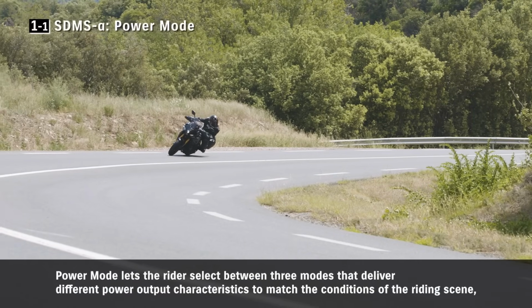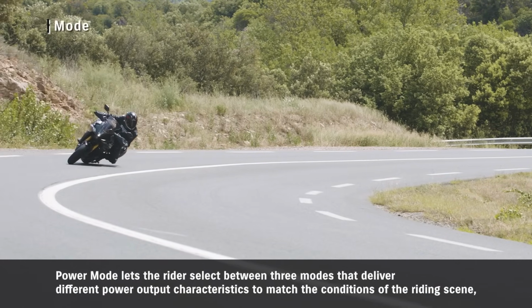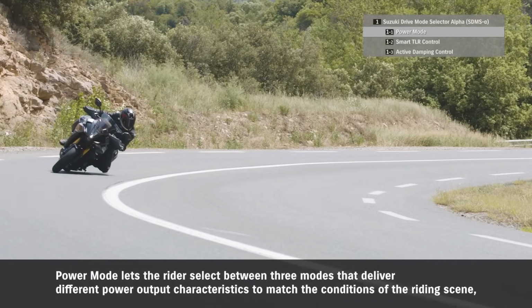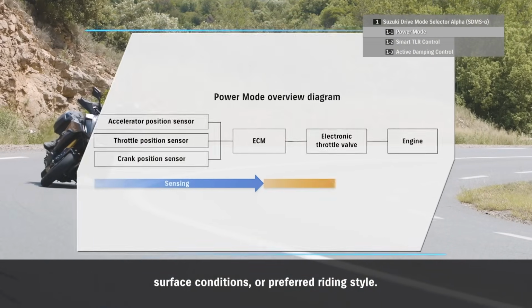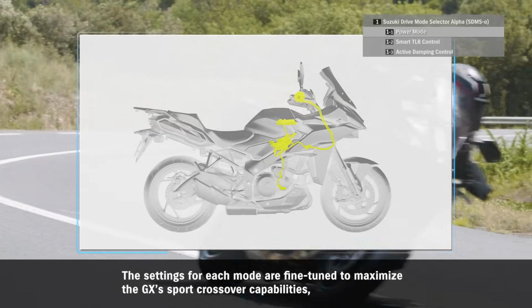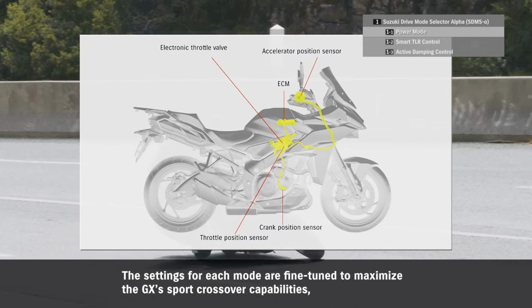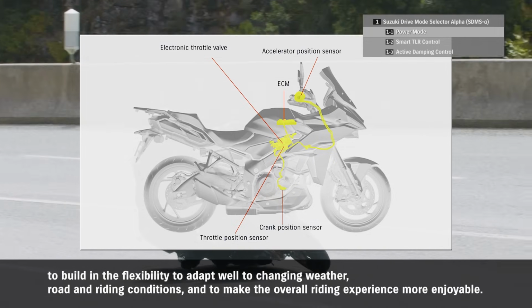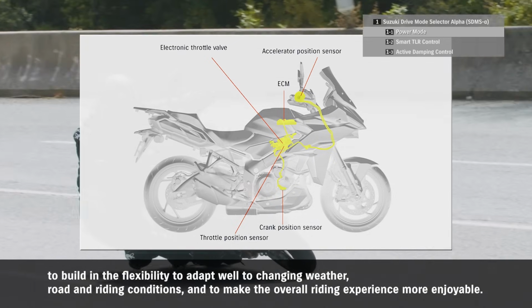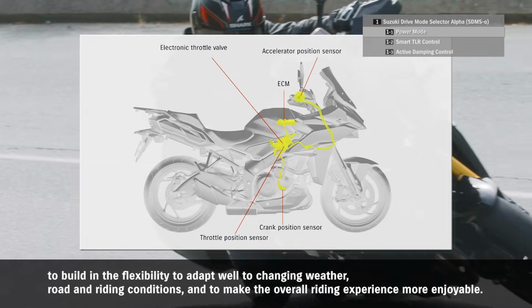Power mode lets the rider select between 3 modes that deliver different power output characteristics to match the conditions of the riding scene, surface conditions, or preferred riding style. The settings for each mode are fine-tuned to maximize the GX's sport crossover capabilities, to build in the flexibility to adapt well to changing weather, road and riding conditions, and to make the overall riding experience more enjoyable.